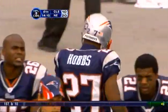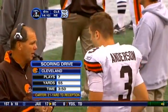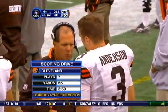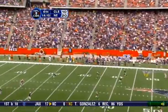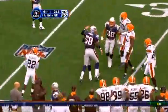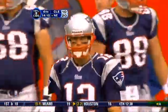Ellis Hobbs, you have to think he might be hurting a little bit because he was out there to return the kick and now is just replaced by Wes Welker as deep man. Bill Belichick talked to him when he came off on the sideline. Hobbs looked dejected. He wanted to return this kick. This is a short kick. And Pierre Woods brings it in at about the 27 or 28-yard line.